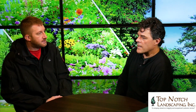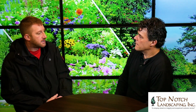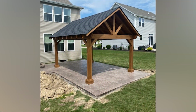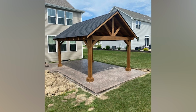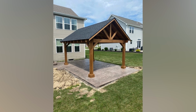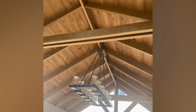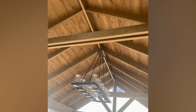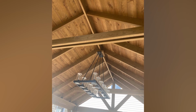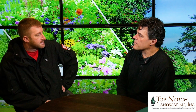What are the most popular types of structures that you guys do? We've been doing a lot of cedar structures, basically 4 posts, nice tongue and groove ceilings with lights, fans, and a spot for your TV. That's huge. Everybody likes to be outside watching TV. I do. I don't know about you. It's a good spot to be hanging out in.